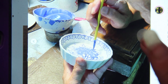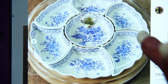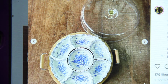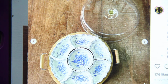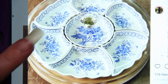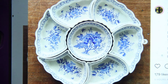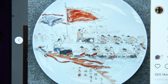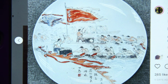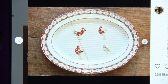So I wanted to talk about the first hand-painted porcelain factory in Hong Kong. And it's not only the first, it is also the last one still in existence. This is family run and operated. It is multi-generational. I am currently on their Instagram page showing you beautiful pieces and creations. And that's just how we're going to look at it and appreciate it today.